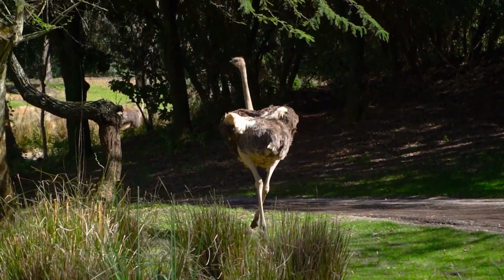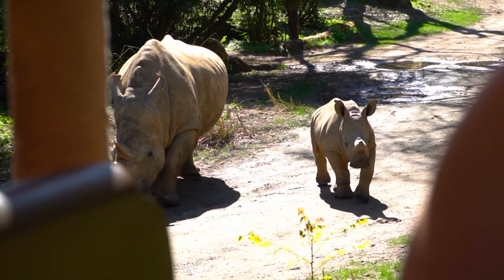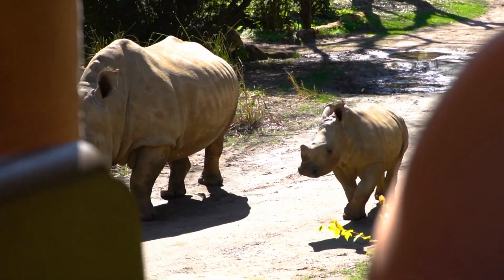And we're running. I don't know why we're running. You can see baby Milo's a very feisty baby. We're going to get out of their way so they can cross the road better.